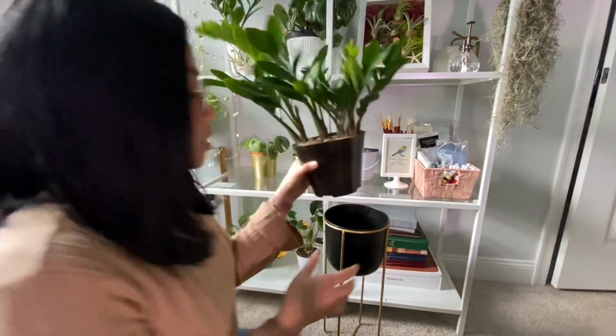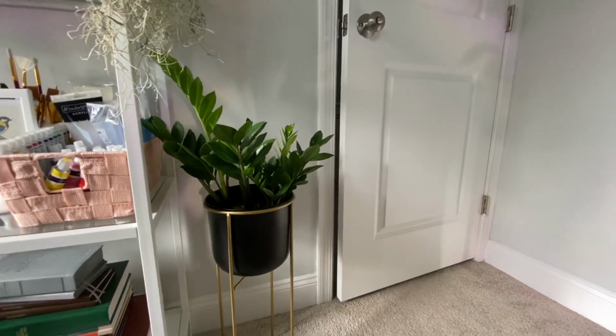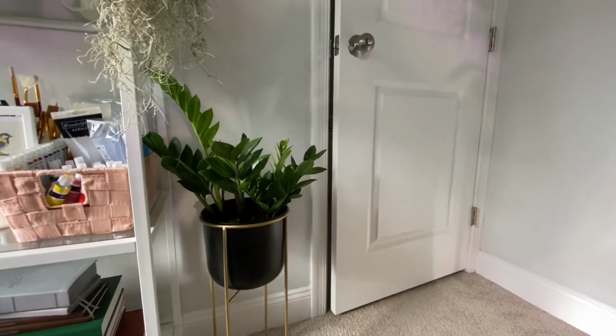This plant is actually on a nice decorative bed. Let me show you. So this is actually on this pot. Just put it on a decorative pot and it's a nice decor in your house.